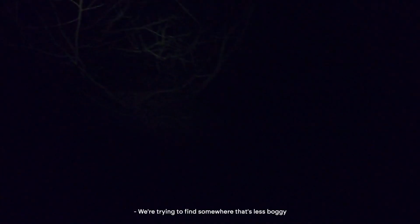We've got a pretty deep marsh to navigate through, so we're trying to find somewhere that's less boggy, but we're in a bog, so maybe through here. Yeah, I think once we pass this bit, it looks all right, and there's a tree to use. Tree's good. Hold over there. Just keep going along that. That stuff's good.